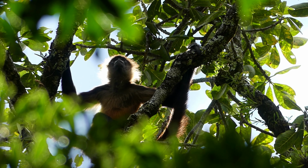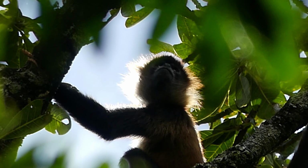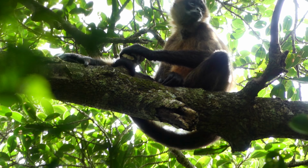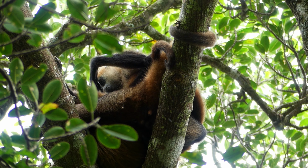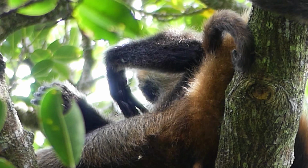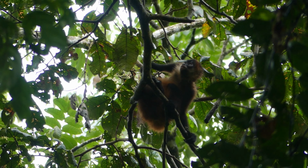Geoffroy spider monkey. Finding everything they need high up in the trees, they rarely descend to the jungle floor. Sometimes more than 30 individuals sleep in large trees and split into smaller groups during the day. Geoffroy spider monkey is one of the 4 species of monkeys that inhabit Costa Rica.